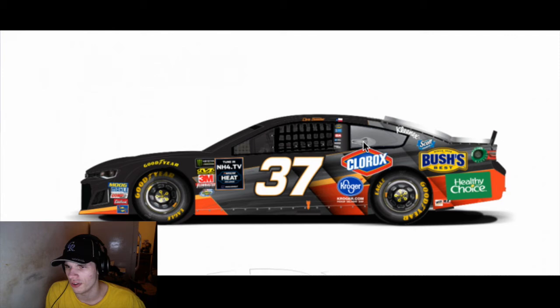Wait, is that a Sunoco Rookie of the Year logo from 2016 on the side of his car? What is that doing there? What the hell? Chris Buescher's not a rookie. He's been in the Cup Series since 2016. What the hell? Oh, my God. I didn't even notice that. What is going on? What in the actual heck? Anyway, this car is absolutely good.